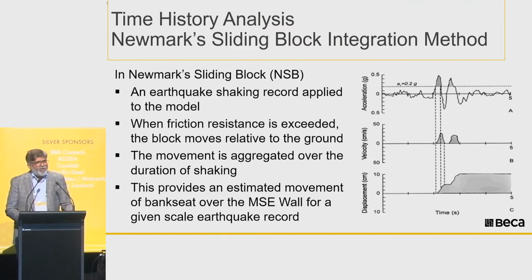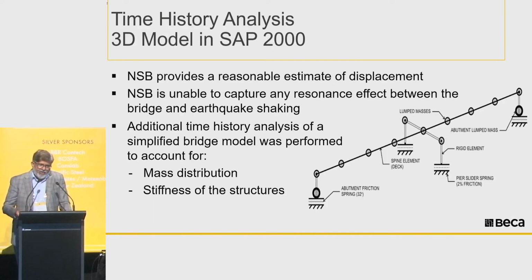In order to estimate the displacement, we used time history analysis using the Newmark sliding block. In the Newmark sliding block, an earthquake shaking record is applied to the model. When the friction resistance is exceeded, the block moves relative to the ground, and this movement is aggregated over the duration of the shaking. This provides an estimate of the bank seat movement over the MSE wall for a given earthquake shaking. We used about 14 different earthquake records from the literature relevant to New Zealand to estimate the sliding.